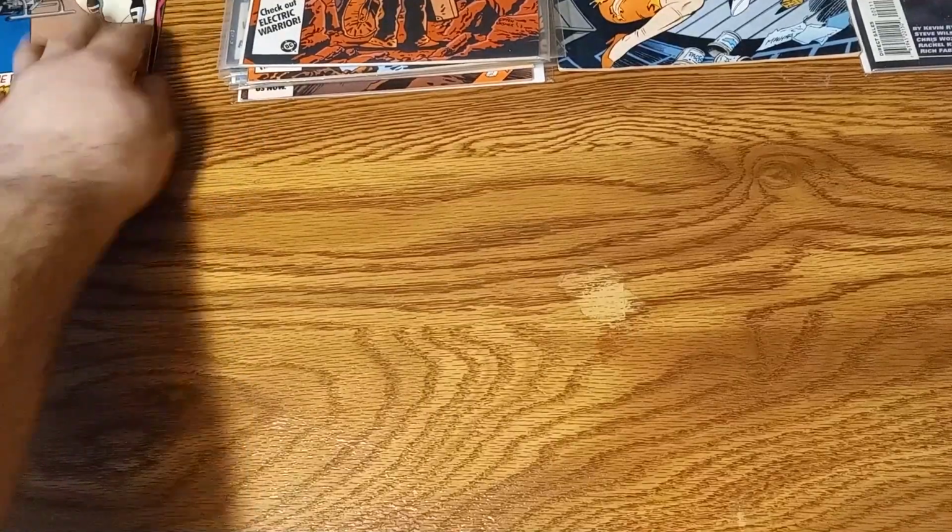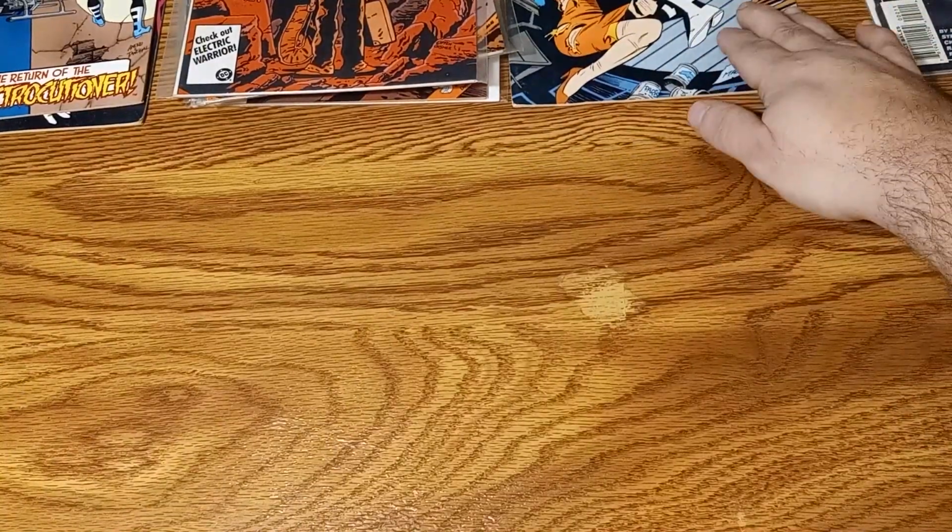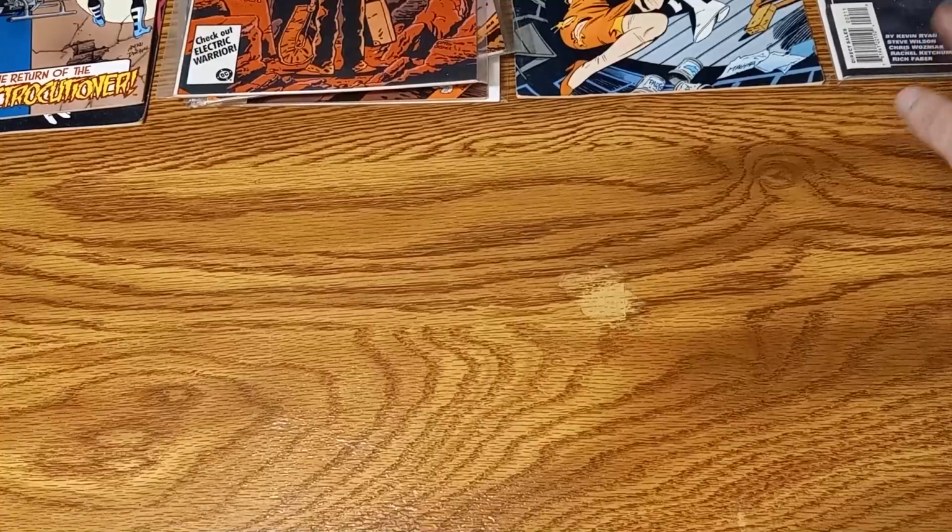So right now we have comics in all 4 piles. The permanent collection, temporary collection, the upgrade collection, and then the stuff to get rid of.